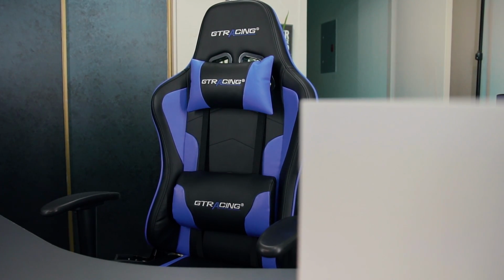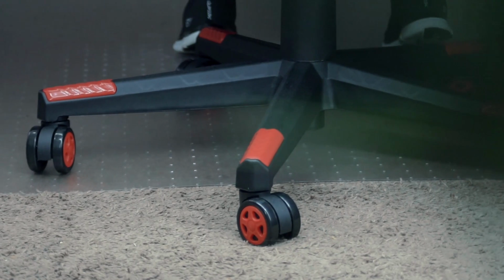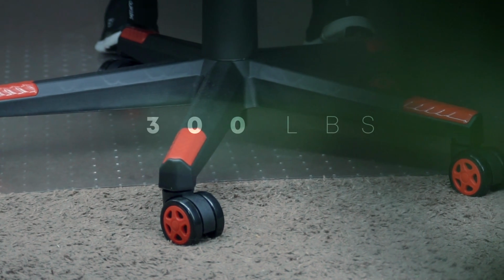I've owned a handful of GT Racing branded chairs and have yet to experience any problems other than some squeaking, so I can definitely vouch for the durability of these chairs. The chair's metal frame does a good job of holding everything together, and the base is rated for up to, I believe, 300 pounds. Don't quote me on that.